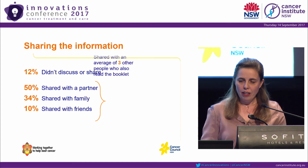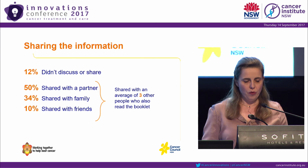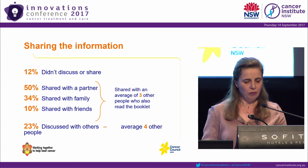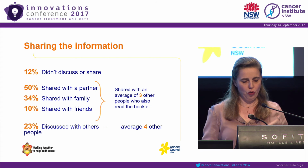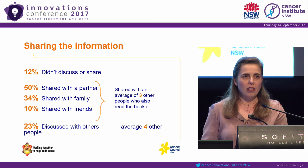But interestingly, on average, each booklet was physically shared with 3 other people. So for every 100 books distributed, the readership was 400 people. And of those who didn't physically share the booklet, a quarter indicated that although they didn't hand the book to somebody else to read, they did talk about it with other people. And of those who discussed the content, they were discussing it with an average of 4 other people. So for every 100 books distributed, approximately 800 people are impacted by the information. In New South Wales alone, Cancer Council distributes around 200,000 books each year.